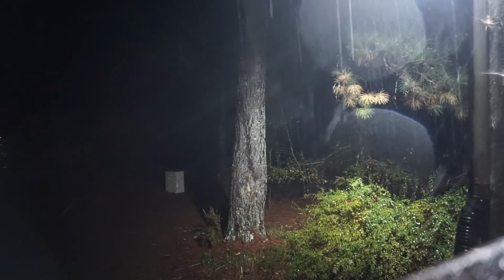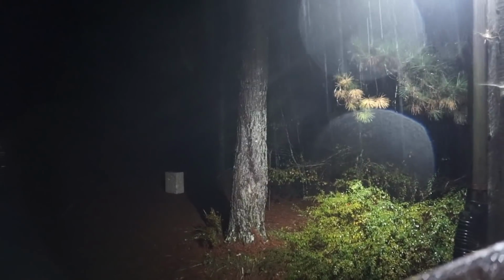It's raining, and my camera's getting wet. Let's go find some salamanders.